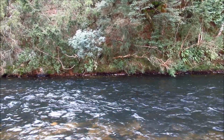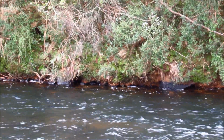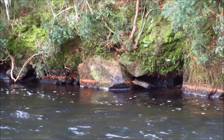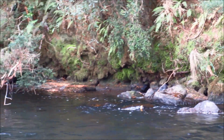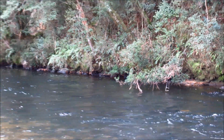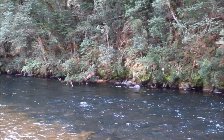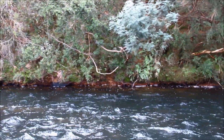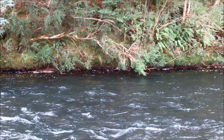I can't really see it from here, but right along that riverbank there's some nice flat water hard up against it, and also you can see the bubble line going along it. So I'll be working my way right up this whole length of river here, working that bubble line, that flat water that lies right along the edge of that bank. If there's going to be any trout in this river, that's where they'll be.